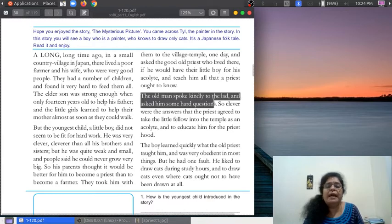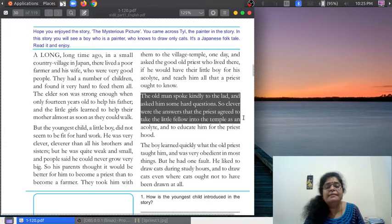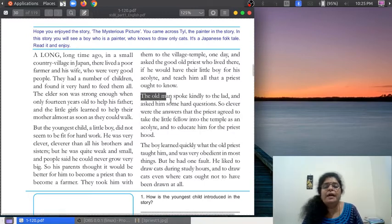The old man spoke kindly to the lad and asked him some hard questions. So clever were the answers that the priest agreed to take the little fellow into the temple as an acolyte and to educate him for the priesthood. Okay.